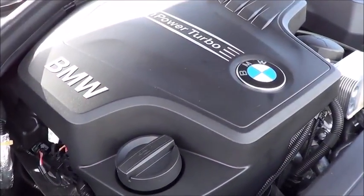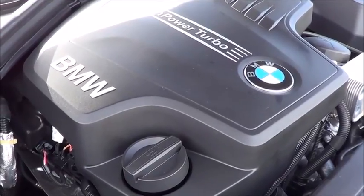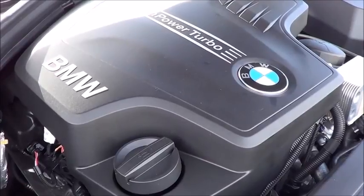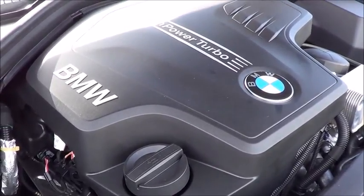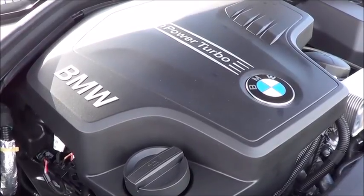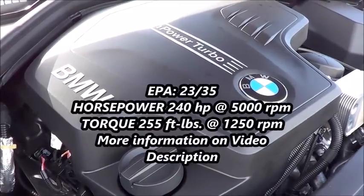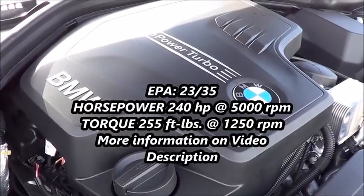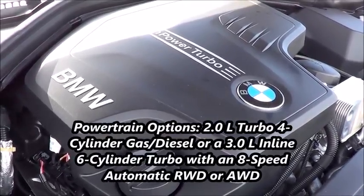Now under the hood here we have the most popular engine choice for the 3 Series. It's a 2-liter turbo inline 4-cylinder that produces 240 horsepower and 255 pound-feet of torque. Now it has pretty good fuel mileage ratings of 23 in the city and 35 on the highway, which is incredibly fuel efficient for how much power this vehicle has.